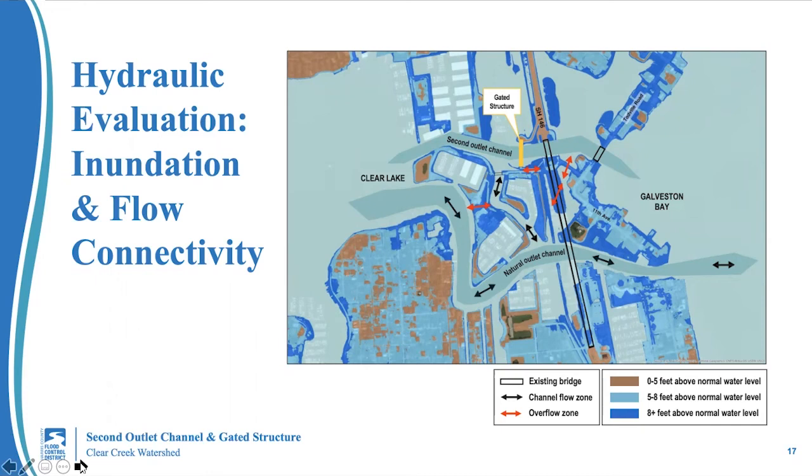And then the different colors on the map show the rise in elevations. The lowest areas are shown in dark blue, which are about 0 to 5 feet above the normal water level. The light blue areas are a bit higher at 5 to 8 feet. For perspective, the gate is closed at about the 8-foot mark. And finally, the highest land areas above 8 feet are shown in brown.